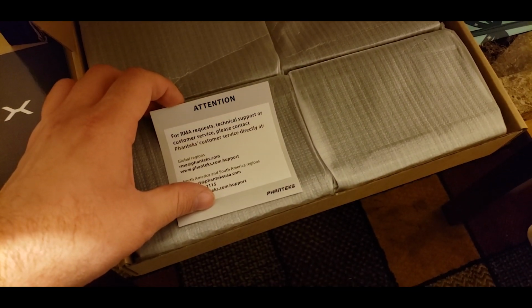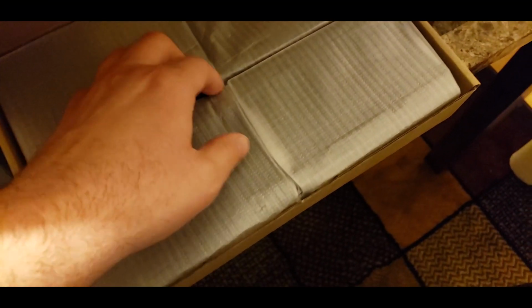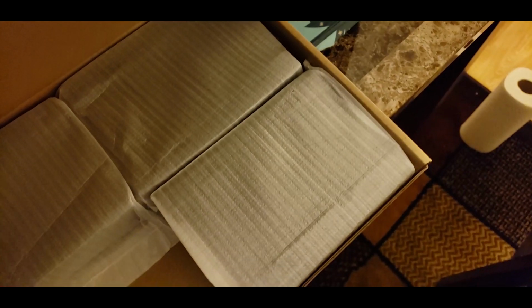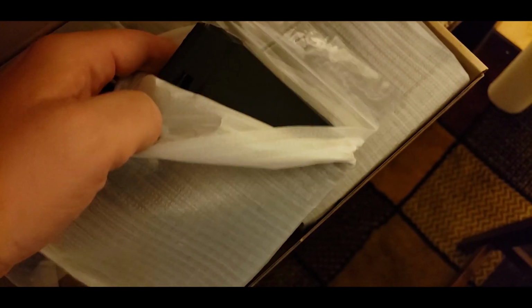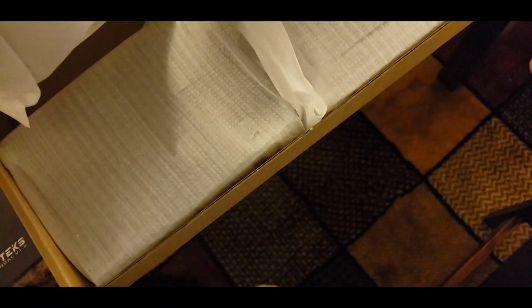Okay, for RMA requests, please contact Phanteks. These are, I'm guessing from the pictures I've looked at, okay, see, these are some kind of a drive enclosure. Yeah, I think you have a big section in the back of the case where you can mount a bunch of SSDs if you so desire. I won't be using that more than likely, so I probably won't need it, but it comes with a bunch of stuff.